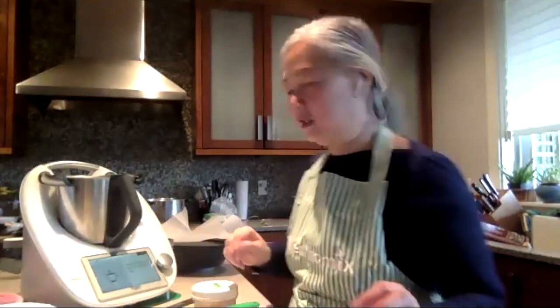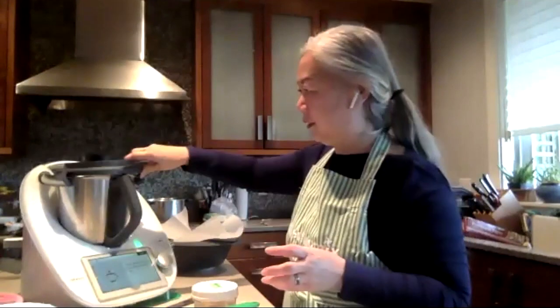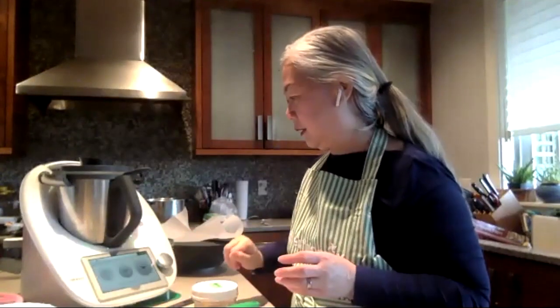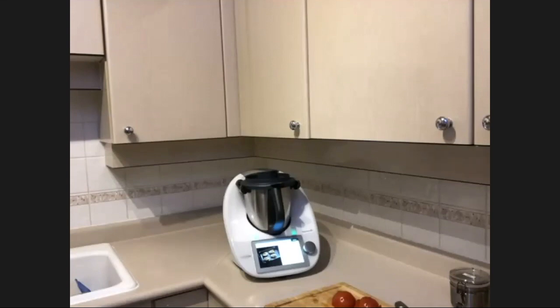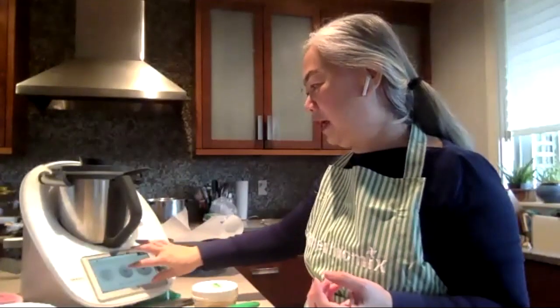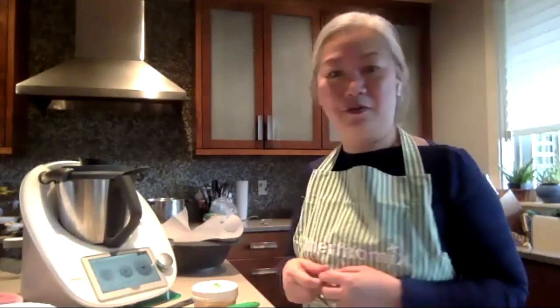Next, insert the measuring cup into the lid. And then 12 minutes, approximately 12 minutes, because when you use the TM6, it adjusts it on its own, I think depending on the resistance of the blades inside. At 80 degrees, 12 minutes, 80 degrees, and blend. That's pretty much it for making hollandaise in the TM6.